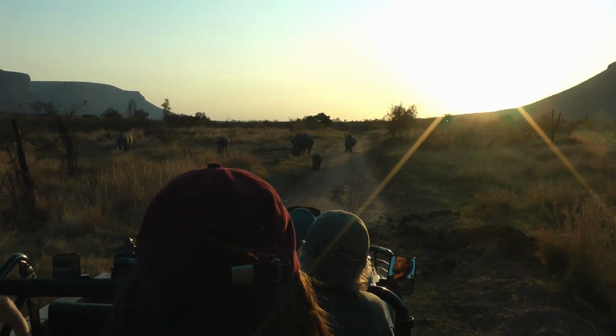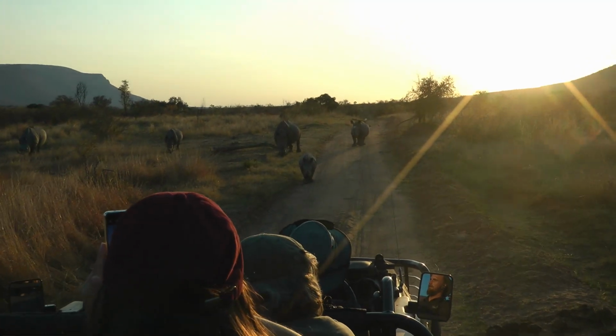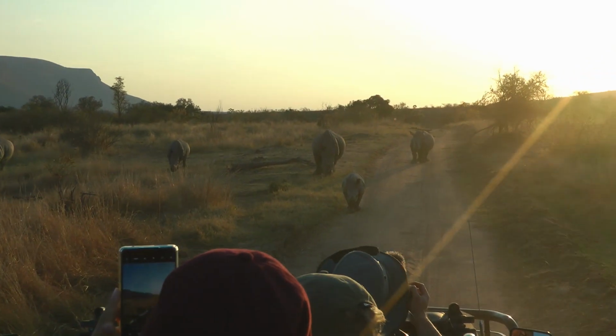Heading back into the setting sun, our path is blocked by a group of rhinos, and just like the elephants before, we park up and hope the rhinos are in a calm frame of mind.